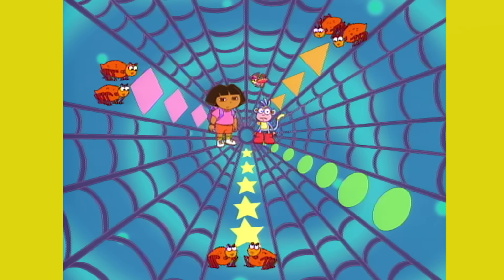Let's see if there's something in the barn that's making Benny sneeze. Does Benny sneeze when he's near the feather pillow? Nope, it's not the feather pillow. Does Benny sneeze when he's near the hay? Nope, it's not the hay. Does Benny sneeze when he's near the flower? Achoo! Achoo! Achoo! Yes, so what's Benny allergic to?